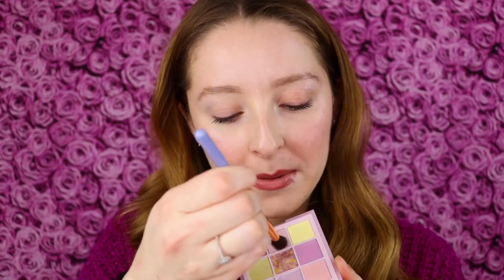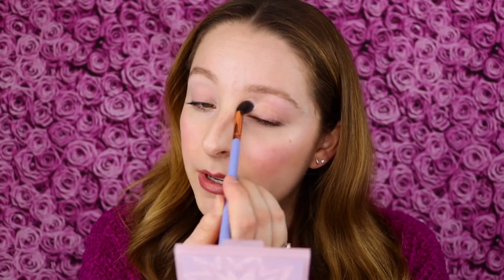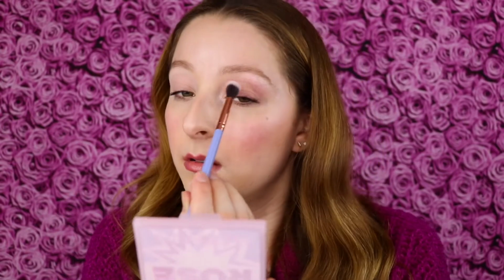All right, so now moving slightly lower from the brow bone, I'm going to do a transition shade. I think I'm going to pick up this matte baby pink shade. A little bit of kickback there. And I'm going to try blending this from the crease to the brow bone for that transition area. Let's see, having a hard time seeing it. It's not really showing up much.